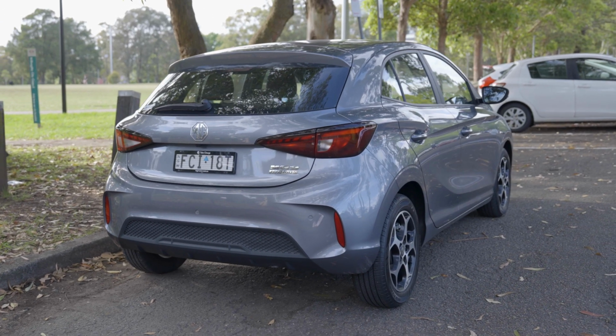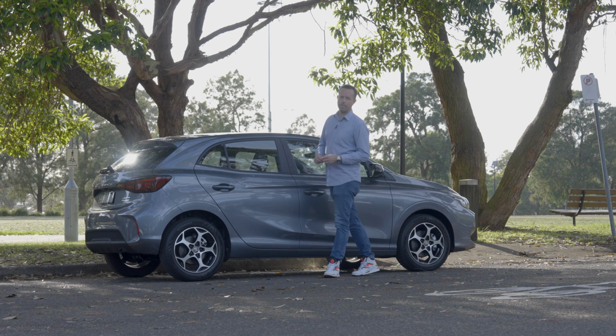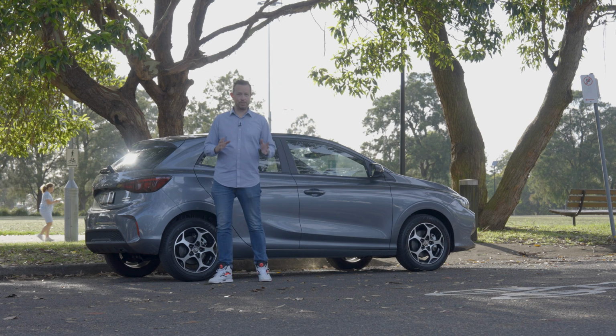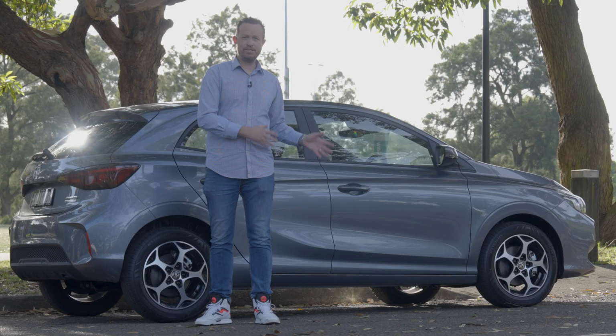Over the last 4.5 years of doing this channel, I've taken particular interest in how MG have improved their product lineup with each new model and product refresh. And I can't wait to get behind the wheel of the new Cyberster, by the way. And for an entry-level hybrid, the MG3 is just brilliant.